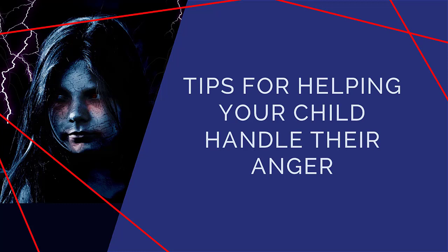As children's brains develop, they gradually gain more control over their emotions, and they will learn patterns of behavior, including positive anger management. Here are some tips on helping them learn to manage their anger.